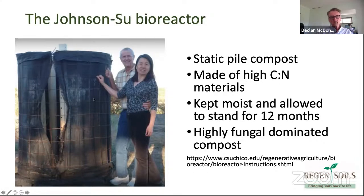It's essentially a highly carbon-based mix. And because it's a highly carbon-based mix, it really requires fungi to break it down. And this is a very slow, long-term process. But his product at the end is a highly fungal-dominated compost. And he's been doing some really fascinating work, which has shown amazing responses to not only early seedling emergence and vigor, but to overall crop productivity from enhancing fungal populations in the soil.